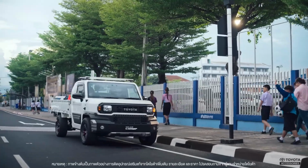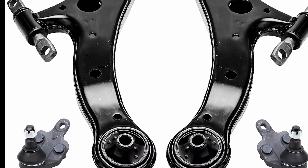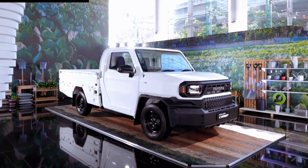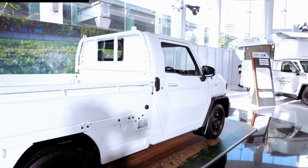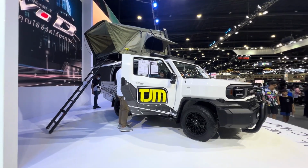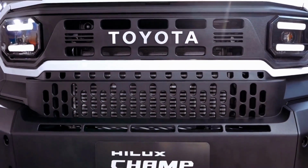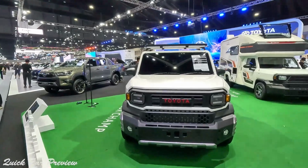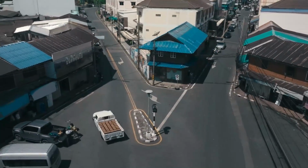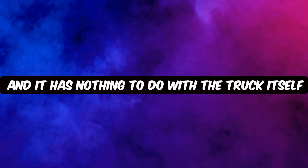The brakes are smart though, adjusting power based on your load. Plus it's got a beefy control arm and a chassis that's easy to beef up for even more weight. Outside you have a flat windshield, side and rear windows, and a flatbed with no sides, ready for your customization dreams right out of the box. Now all of this seems great, and Toyota did this very intentionally. They are designing the next big thing in the industry. They did this to make it cheap and reliable, but as with everything, there is a catch, and it has nothing to do with the truck itself.